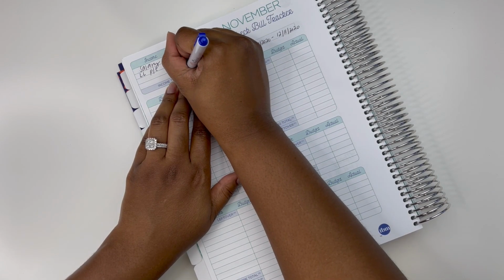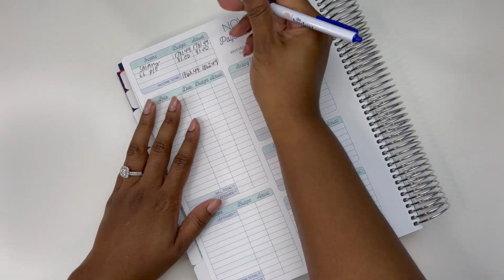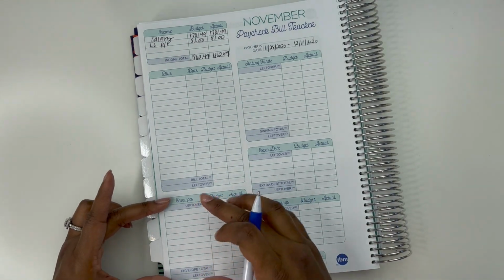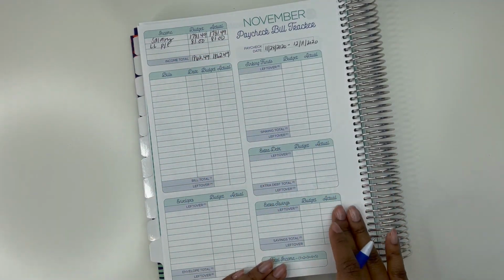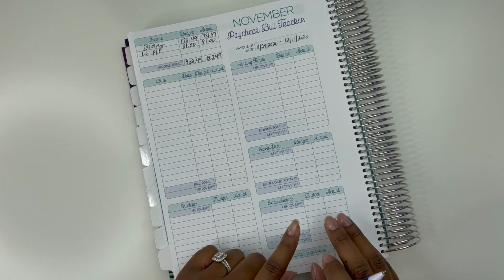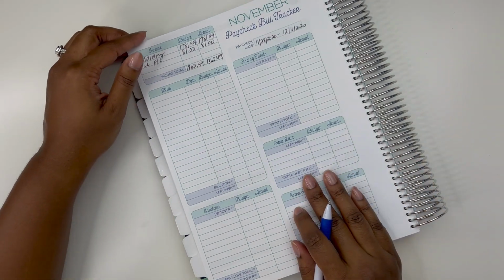All right, so my income total is $1862.49. Okay, so we're going to get our bills in, and then I'm actually going to use this part of the paycheck bill tracker. Of course, I have some sinking funds. Right now, I'm not paying towards any extra debt, and then I'm going to allot my savings amount, which I might up. Either I'm going to up this or I'm going to up my sinking funds. All right, so let's go ahead and get started.